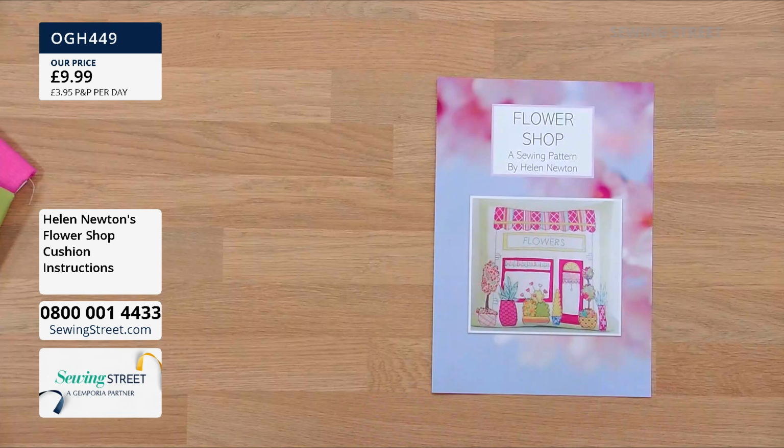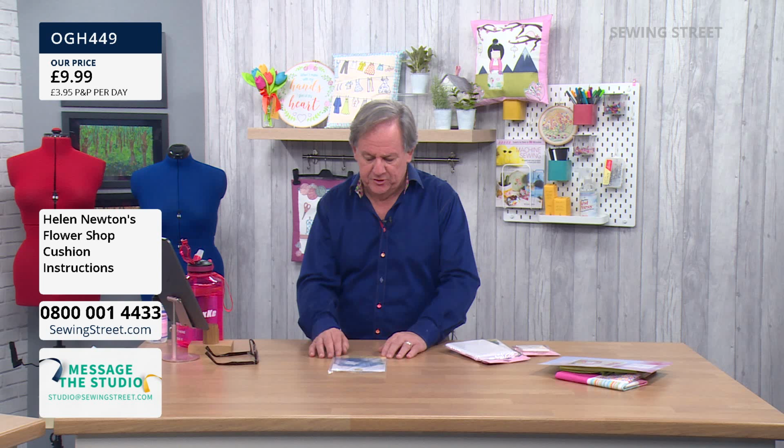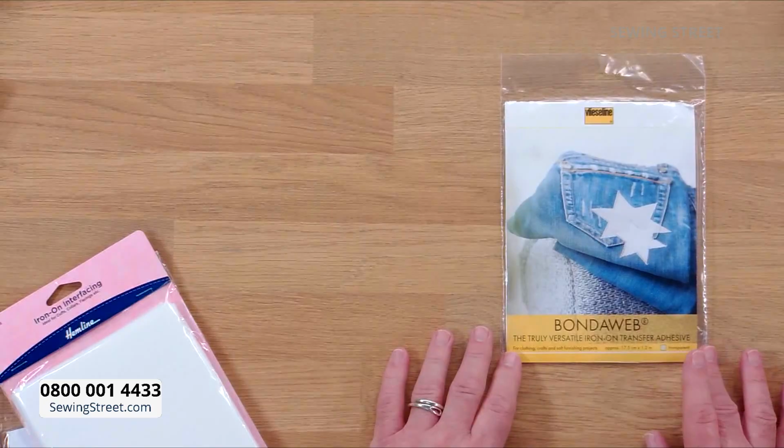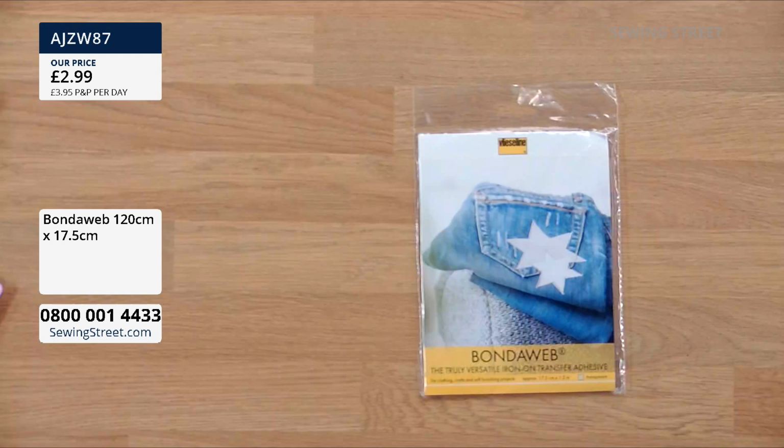Right, shall we get on? Oh, no, let me introduce other things, then I don't have to keep interrupting Cara, do I? So, Bonderweb, you do need Bonderweb, if you haven't already got some in your stash. Now, this one is the little packet. We haven't got it on the roll at the moment.